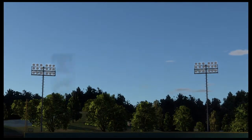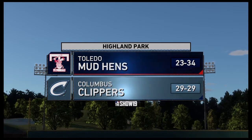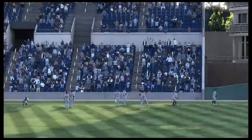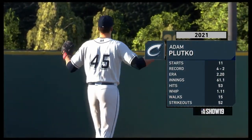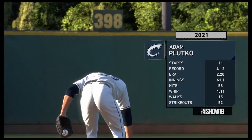Time for baseball of the AAA variety as the show brings you coverage from the International League. Tonight, the rubber match of this 3-game series between the Toledo Mud Hens and the Columbus Clippers. Adam Pletko starts the game on the mound for the 3rd and final game of the series. What's your take on him, Dan?